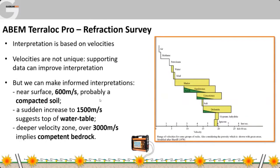We can make kind of generic statements. So typically loose material near surface, you know, the stuff you're stood on, will be values of 600 meters per second or below. And the looser they are, the slower that will be. If you see a sudden increase up to about 1500 meters per second, that typically means that you're still in loose material, but it's waterlogged, so you've hit the water table. And if you're looking for good solid bedrock, then velocities in the thousands of meters per second are what you would hope to see.